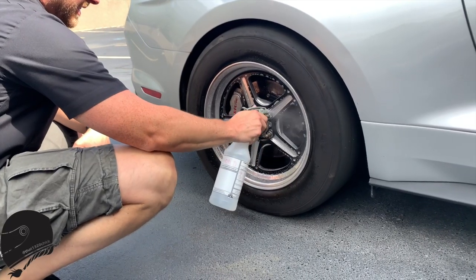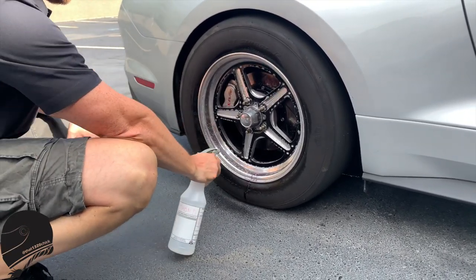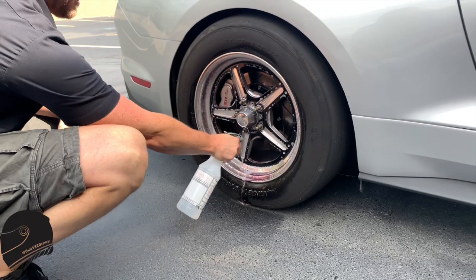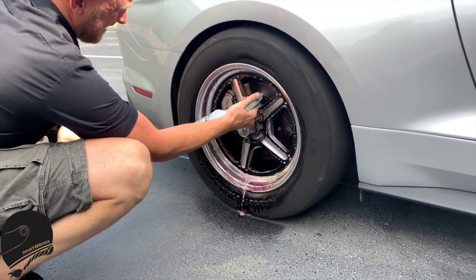The better it does. Yeah. So you see the purple? Yeah. Look at that. Ugh. That was just coated on the rims. And where it's really bad, what you're not seeing is inside this right now.